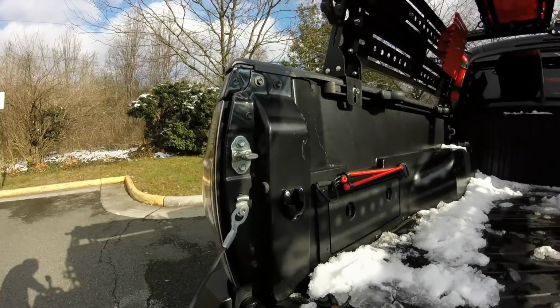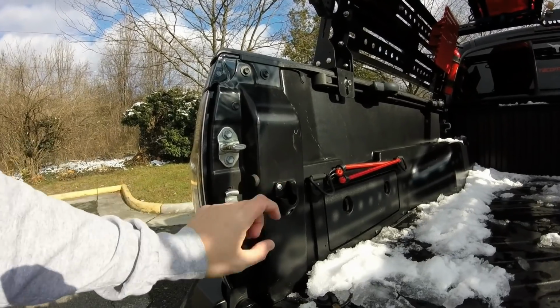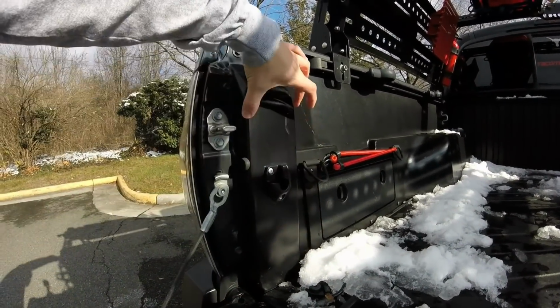All of these bed extenders install very easily. You just have 2 of these pieces you have to put on either side. The AMP Research one I bought actually comes with a template. You simply tape right here on this piece.